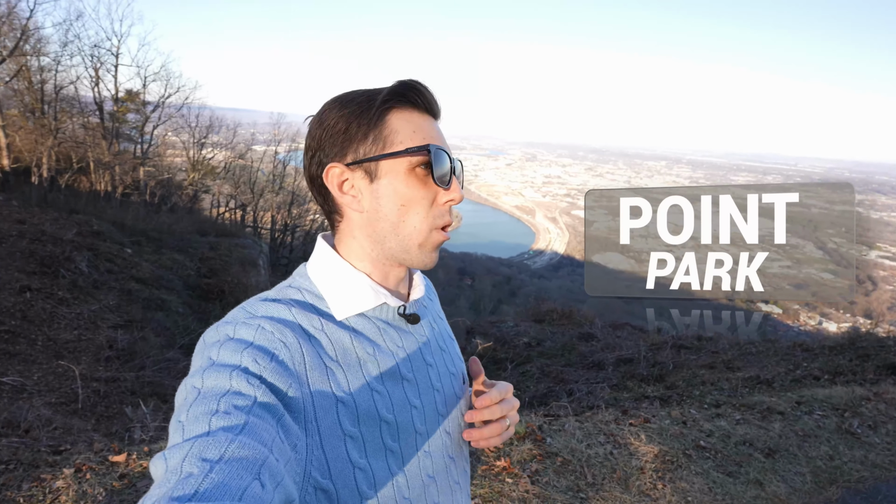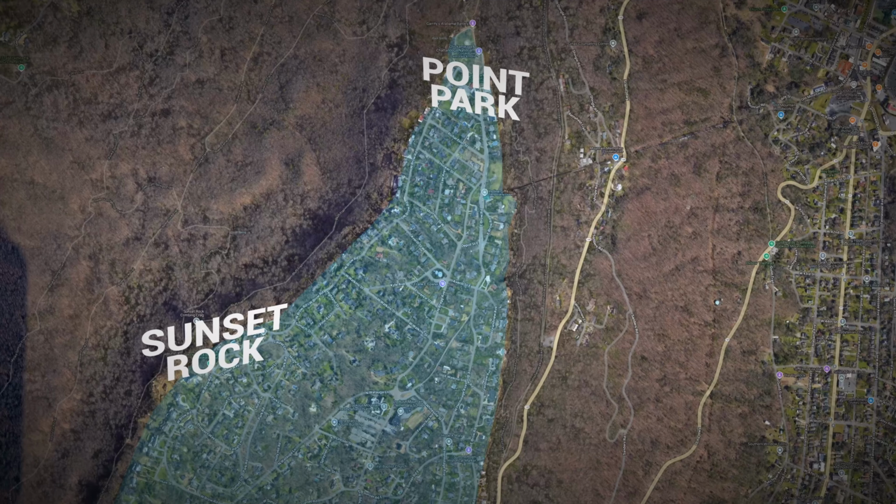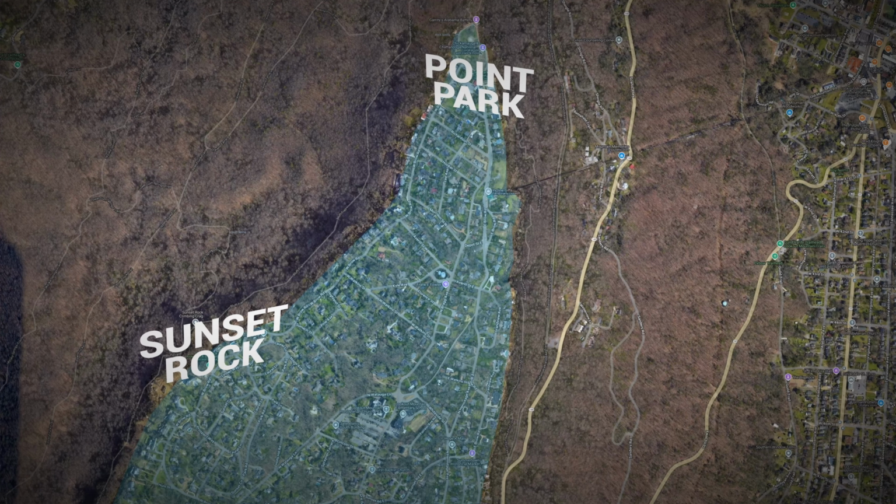Point Park is at the northernmost tip of Lookout Mountain, and it has unparalleled views of the city. On a nice spring or fall day, I could literally spend hours up there. I'm here at Point Park right now, and you can see right back behind me, we've got downtown Chattanooga itself. Point Park is on the northernmost part of Lookout Mountain. I love coming out here.